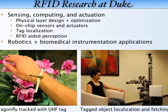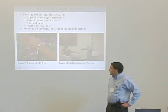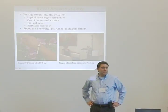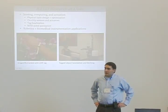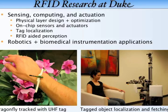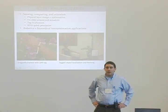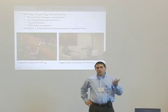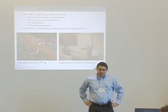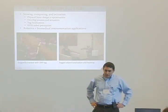In the lower left, you can see a dragonfly, which is a 300 milligram class insect, and it's carrying a 70 or 80 milligram RFID tag, which is attached to its abdomen with beeswax. And we're using the same tracking system that we use in the robotic context to track the dragonflies. In the next generation of our ASIC work, we're expecting to do some biotelemetry from the dragonflies while in flight. So there's a combination of optical and RFID tracking, as well as RFID-based telemetry of EMG and EEG from the dragonfly.